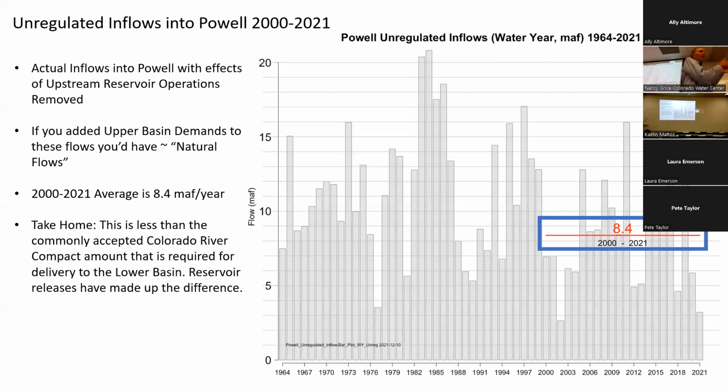Go back into the 20th century, many scholars and others thought, oh, that's a hard and fast obligation, that 82.3 million acre feet every 10 running years. I would argue it's not, that's not what the upper basin agreed to at all. In a stable, stationary climate, yes. In a climate that goes down, that's not what the upper basin agreed to. And so that's my take home here.